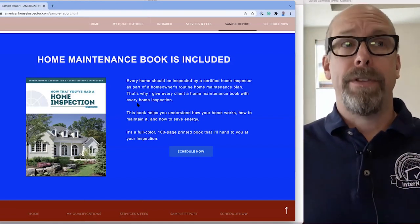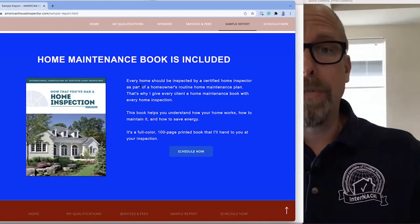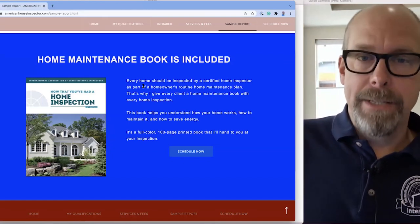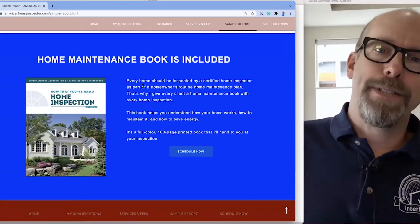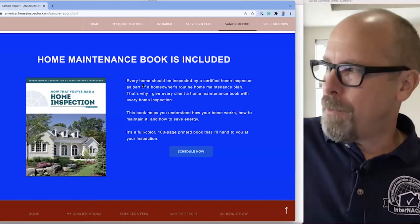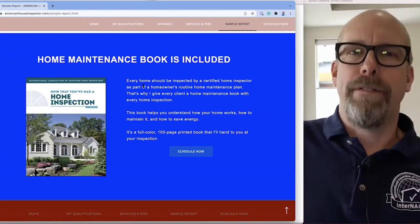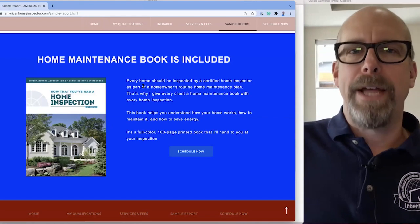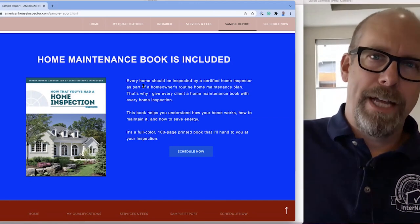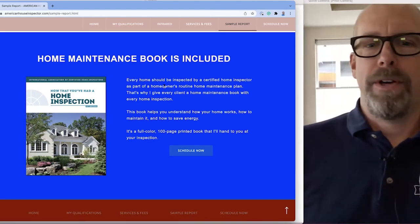My summary of the summary report is like a checklist of things to do in order to get to the next step and go to closing. That's what my real estate agents want and need. So that's what I provide them. My clients like to read the report, and they also like to skim through. They like to have a book in their hand, a physical book. We're just producing electronic things that could be easily deleted. It's difficult for my clients to throw away a 100-page book about how their home works and how to maintain it and how to save energy. And that's the InterNACHI home maintenance book. So I give my client the InterNACHI home maintenance book.